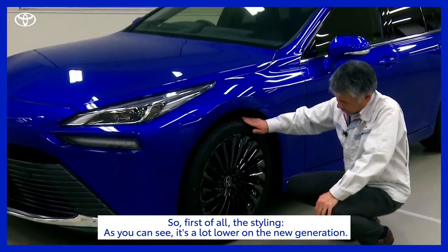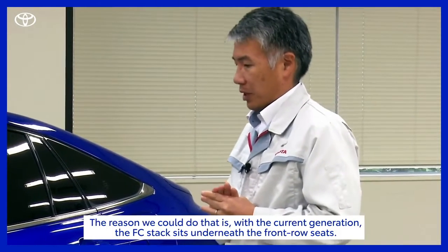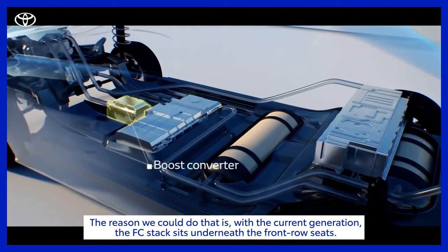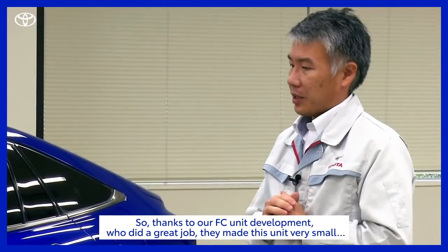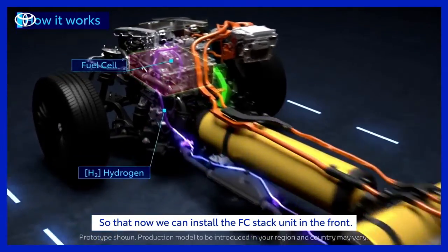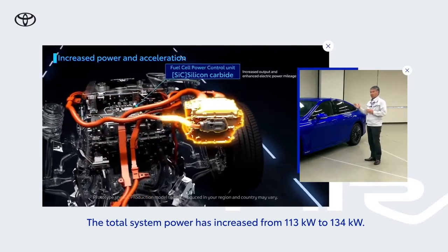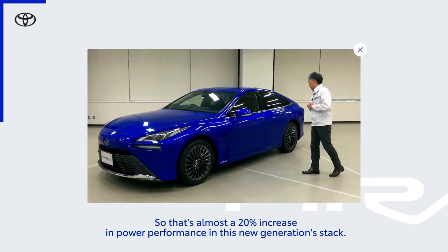As you can see, it's a lot lower on the new generation. The reason we could do that is on the current generation, as you know, the fuel cell stack stands underneath the front row seat. So thanks to our FC unit development, they did a really great job. They made this unit very small so that now we can install the fuel cell stack unit in the front. The power has increased from 113 kilowatt to 134 kilowatts. So that's almost a 20% increase in the power performance of our new generation stack.